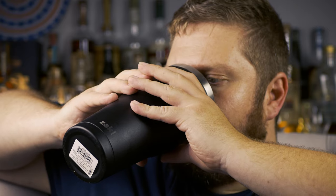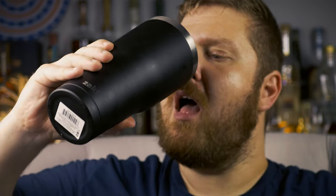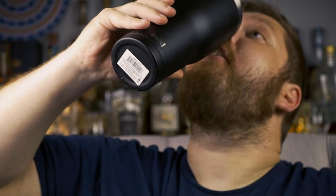Little cherry cola finish. That's good. All right. I realize this is going to be difficult. This is going to be hard. These are all very good, and they are seemingly pretty similar almost, which is strange because they're not. They're different.